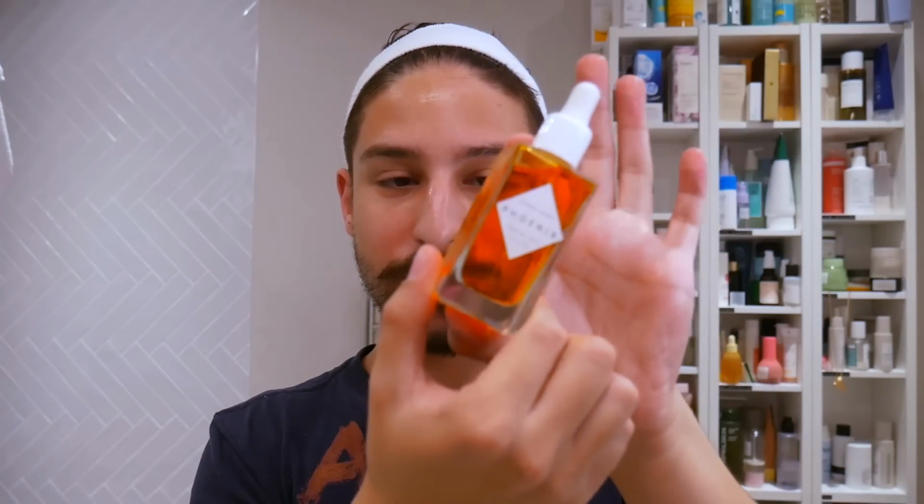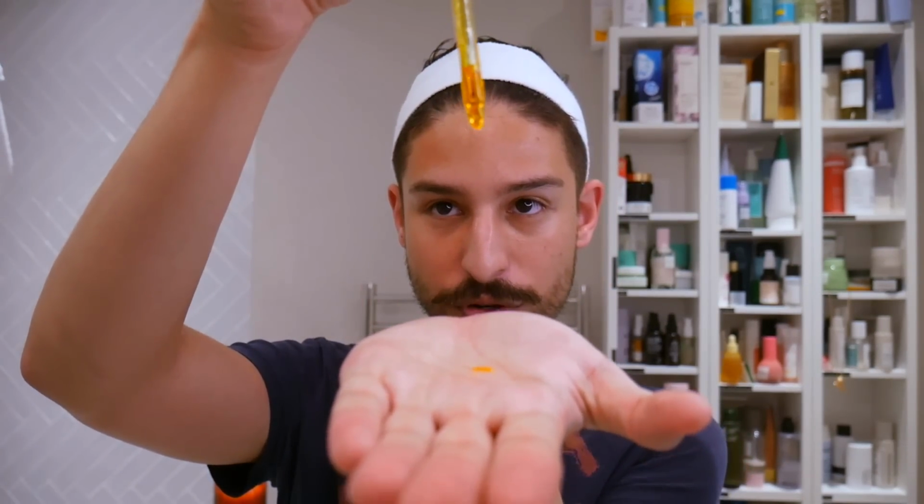This one is a really beautiful rich orange color. The lapis is a very vibrant blue. None of their packaging, none of their products ever disappoint. With this, I'll be taking a few drops, working that into my hands, and then I'm going to press that in. One thing also worth appreciating is that this isn't a fragranced oil.